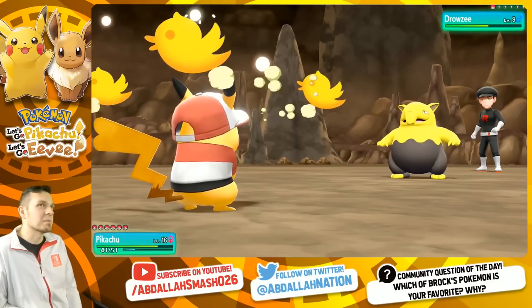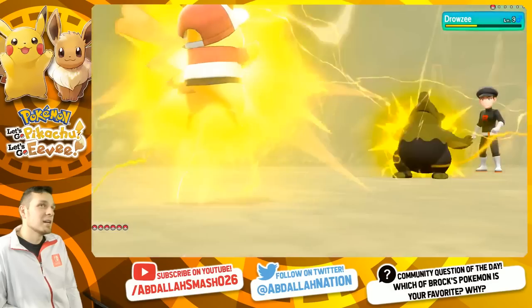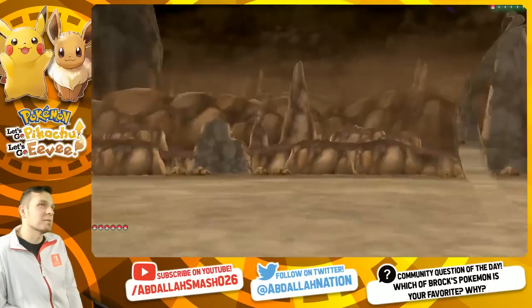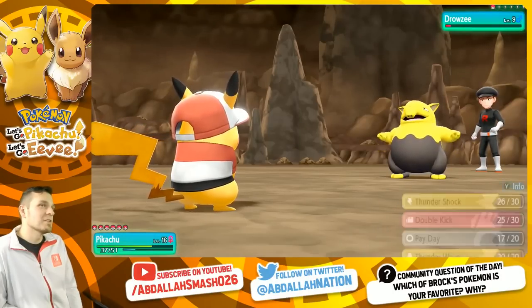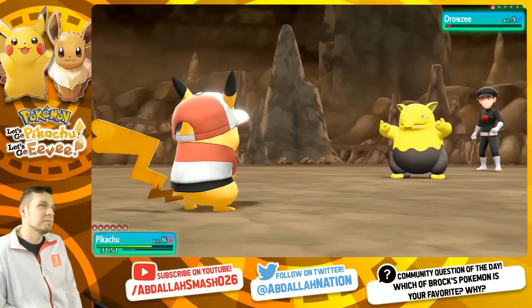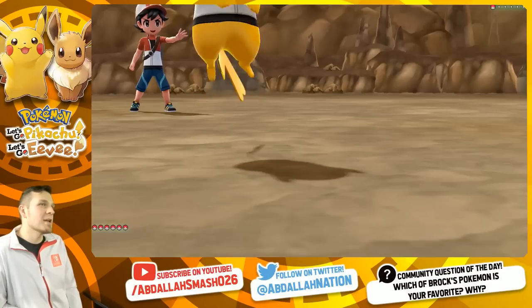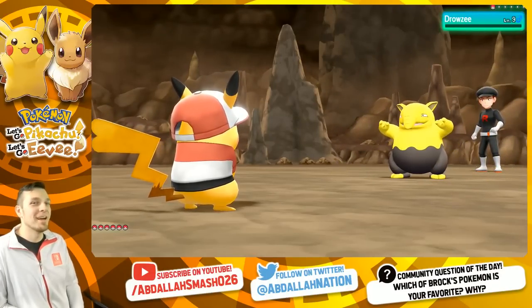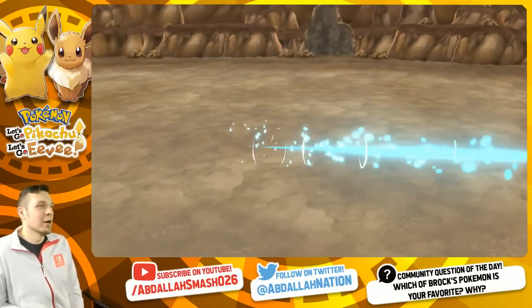I should at least parahax him, because this is gonna be a 3-hit KO. And there's my quick attack that I could have used. But that's okay. Confusion stop. I'll just take your money. Don't hit yourself. Hey, good job, Pikachu. Please tell me you only have one Pokemon. Those hacks were pretty intense. Alright, good, Pikachu.